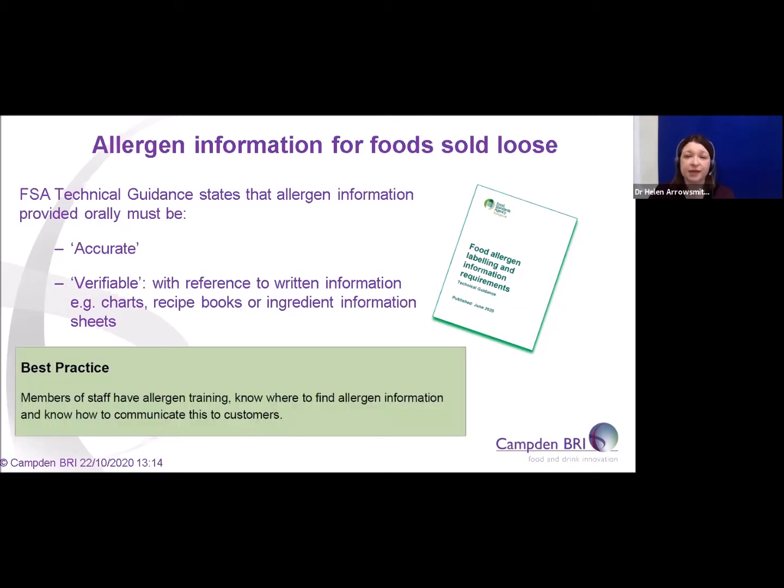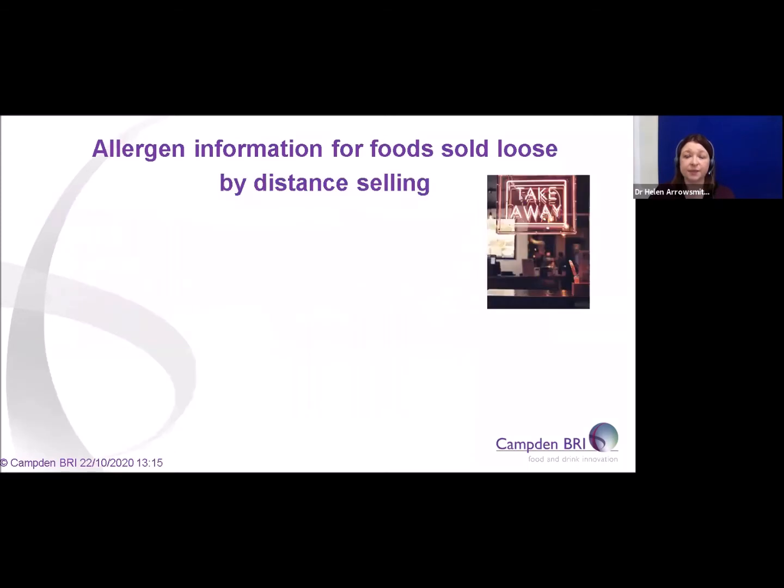And also within the FSA guidance, it talks about best practice. So the fact that members of staff must have allergen training. They must know where to find the allergen information and how to communicate it to customers.